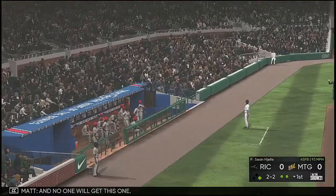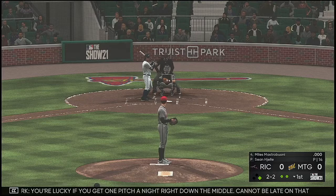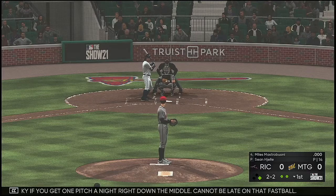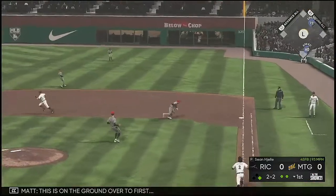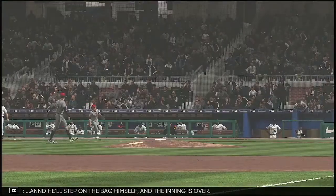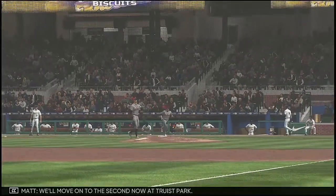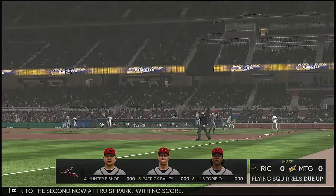Popped up, and no one will get this one. You're lucky if you get one pitch a night right down the middle. Cannot be late on that fastball. Here's the pitch on 2-2. This is on the ground over to first. And he'll step on the bag himself, and the inning is over. We'll move on to the second now at Truist Park with no score.